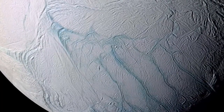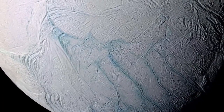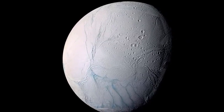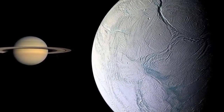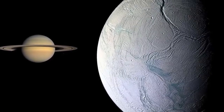The South Pole surface was photographed from a short distance. It showed a young surface with ice blocks the size of houses, fractures that suggested tectonic movement, and a cloud of water vapor. Geysers are erupting from deep crevices known as tiger stripes. Saturn's tidal forces could be responsible for the movement of the South Pole of Enceladus.